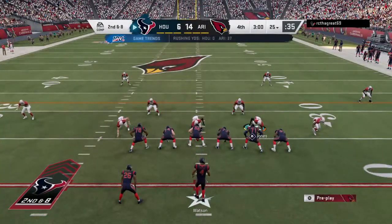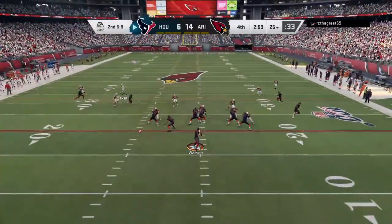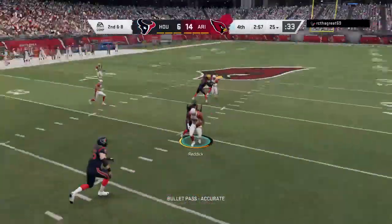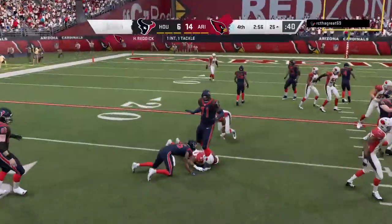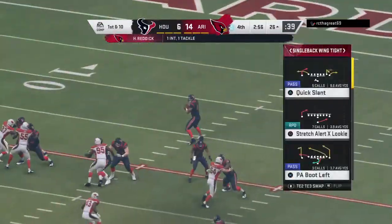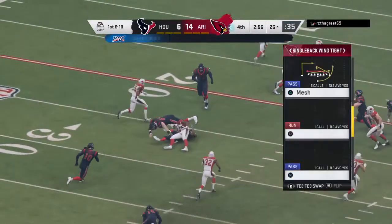Welcome back to the desert. We're in Glendale. It's Texans football, but they trail here as we get started in the 4th. And, oh, a crusher there as it's intercepted. Picked off near the 29. And they will take over at the 26-yard line.